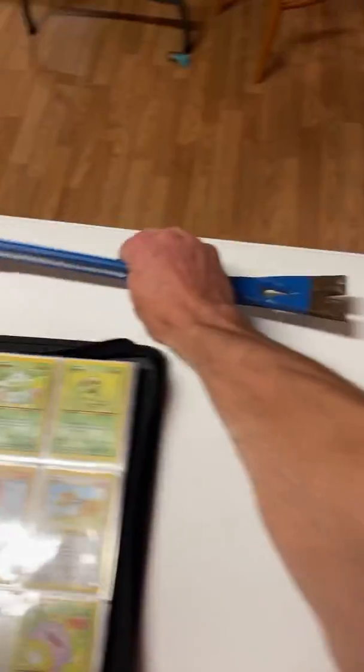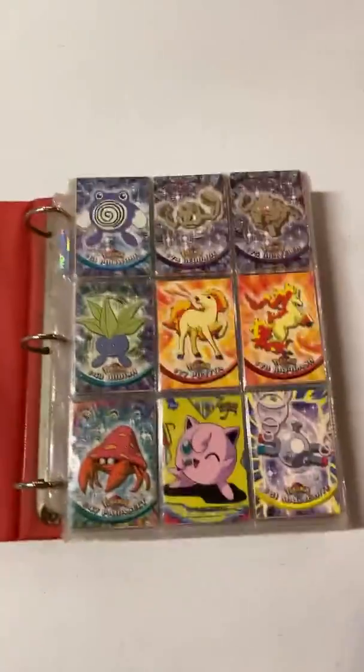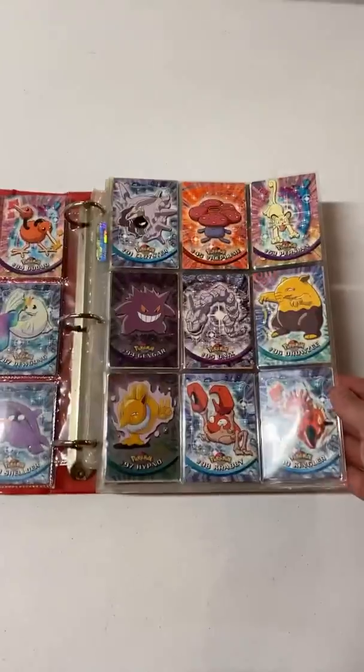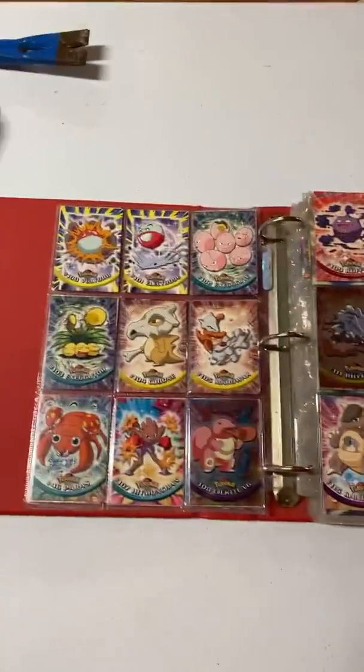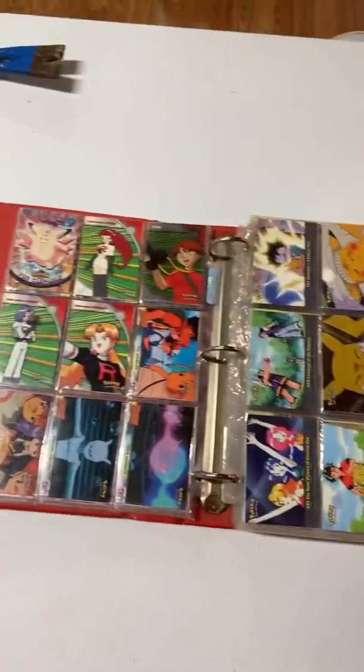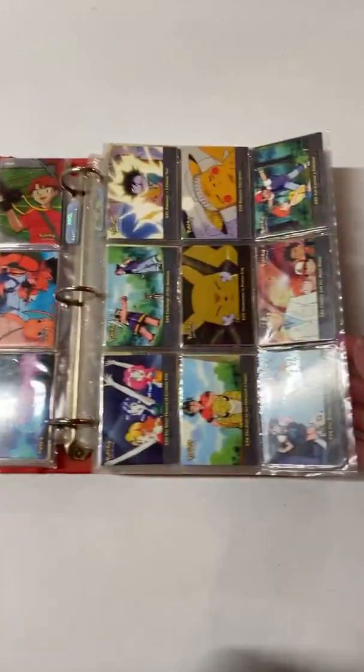Oh, crap. I forgot that little crowbar. This right here is actually probably my favorite binder. It'd probably be the binder that goes last. And there's nothing terribly special in this binder other than who these cards belong to. These were my dad's. He collected with me for just a small amount of time when I was younger.